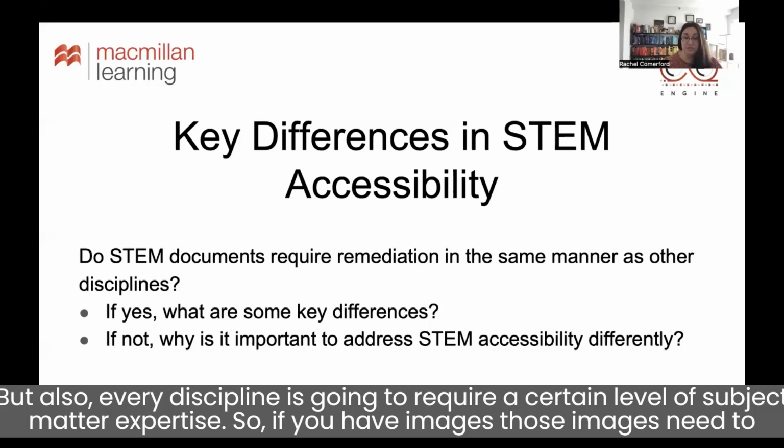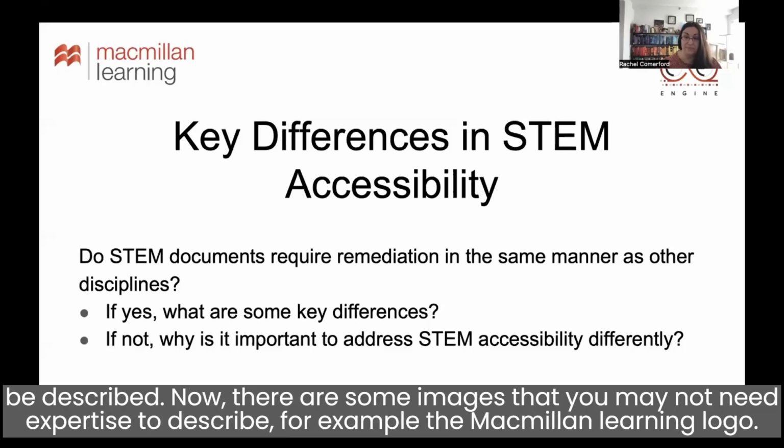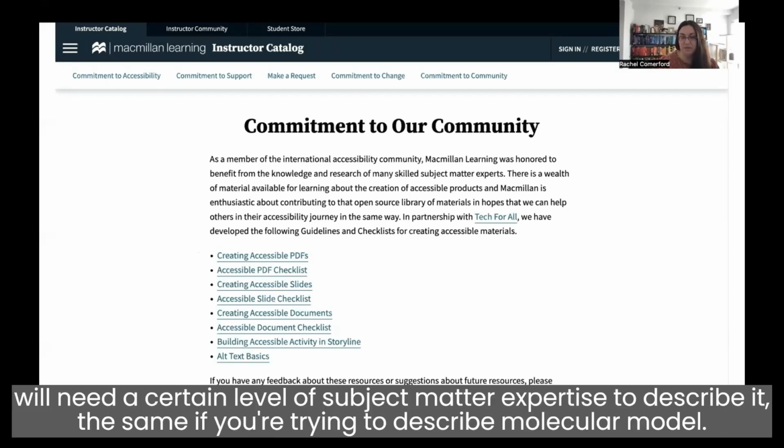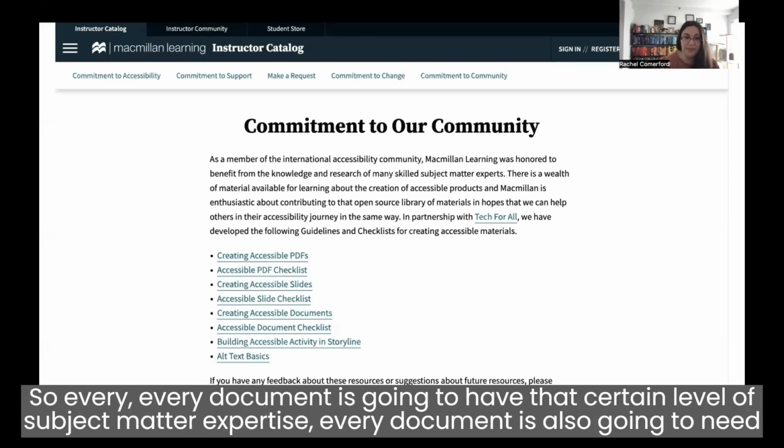So if you have images, those images need to be described. Now, there are some images that you may not need expertise to describe. For example, the Macmillan Learning logo. My alt text for that would be the Macmillan Learning logo. But when it comes to describing a diagrammed sentence in the humanities, you will need a certain level of subject matter expertise to describe it. The same if you're trying to describe a molecular model.